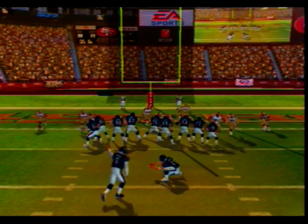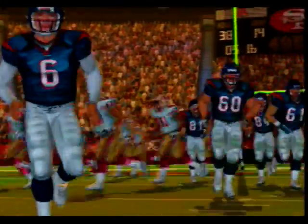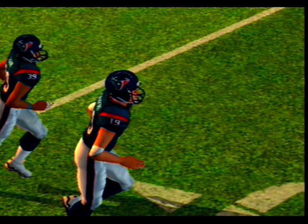Moore comes in to attempt the point after. The extra point attempt is good. The Texans still find themselves in a very deep hole. They're going to need a lot of luck to even have a chance at coming back in this one.